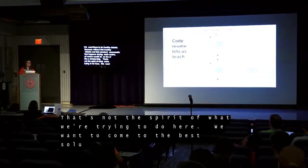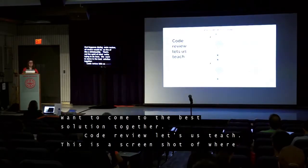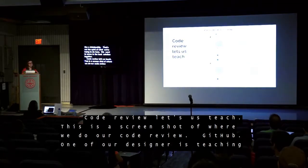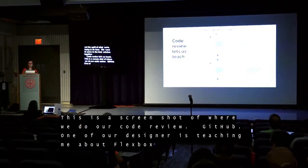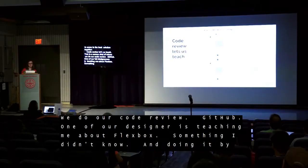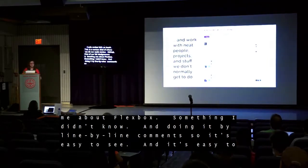Code review lets us teach. So this is a screenshot of where we do our code review, the tool we use, GitHub. One of our fellow designers, MJ, is teaching me about Flexbox, something I didn't know about. And he's doing it through line-by-line comments, so it's really easy for me to see. And it lets us work with neat people, projects, and stuff that we don't normally get to do.